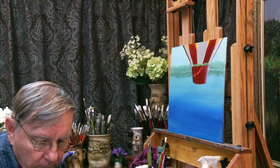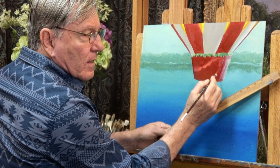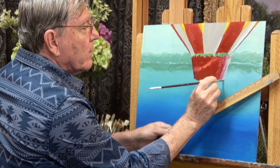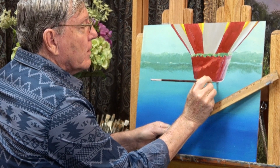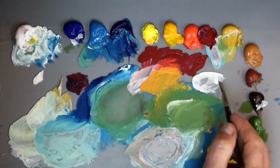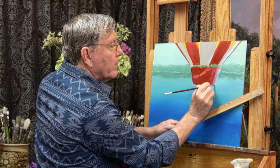Get my ruler. This will steady my hand. And this base goes right around the bottom of the skirt. And I'll take my pure white, and on this side, just put an accent of highlight there.